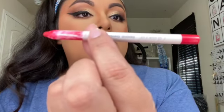Next up, it's the OG powder, okay? This is the Urban Decay finishing powder. It is waterproof. It is sweat proof. It is everything proof. I love this powder. You will never see me use a different one.